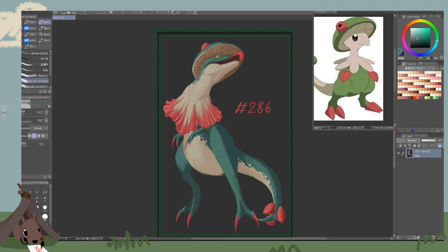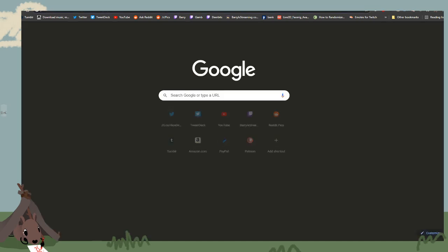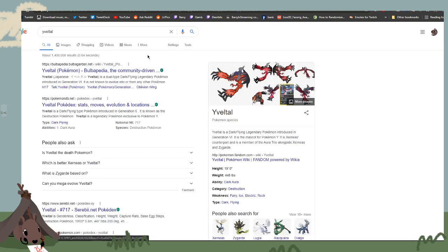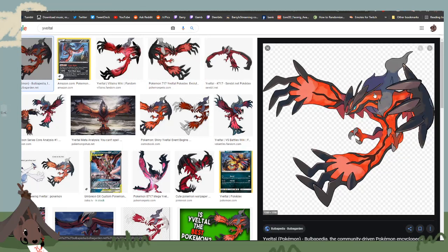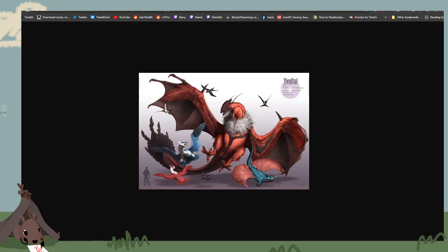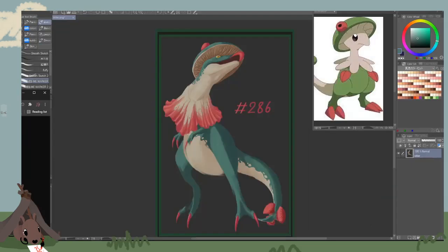So in this case, for example, he made Yveltal, right? And this doesn't exist on Yveltal at all. It's wispy, smoky stuff. It's not supposed to technically really be fur. It's just kind of there, right? But turning it into actual feathers is a whole other step. It's trying to figure out what part could be what.